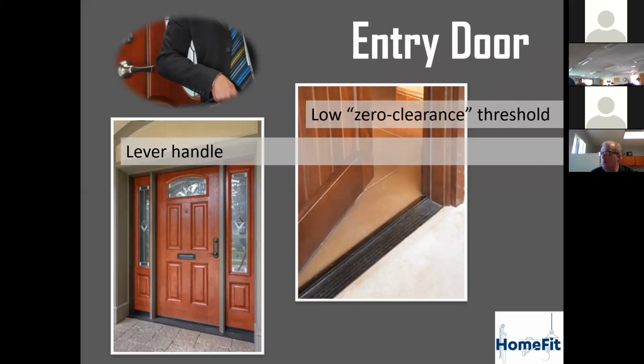Now we're about ready to step into the inside of the home. We have one last thing to contend with, and that's the door itself. Earlier, I mentioned how the landing is generally lower than the floor of the house. What you want is for that landing and the floor to be at the exact same level. And then by doing that, you would incorporate what they call a zero clearance threshold. This is a threshold where the highest point is no greater than 1/4 of an inch.